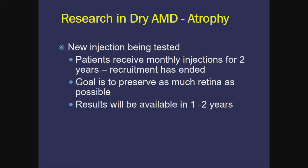In this experimental investigation, patients are receiving this drug monthly in the same fashion that Justin described. It's the same type of injection where we wash off the eye, we numb the eye, we give that very small dose of medication. Again, as with any study, half of the people will receive the medication, half of the people will receive no injection.